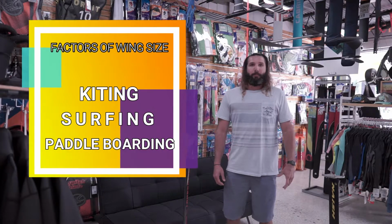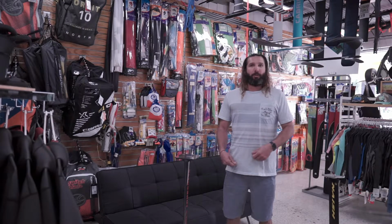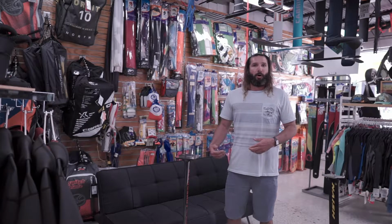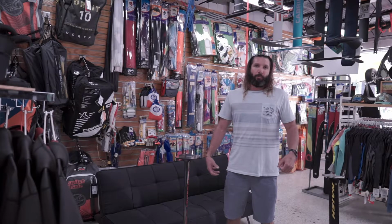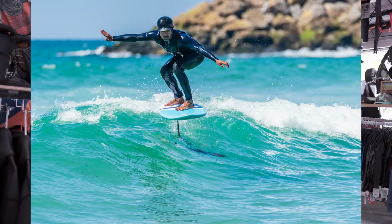In general, the bigger the wing is, the more volume it has, and the slower you're going to go while foiling. Foiling slow is good for small waves, big paddle boards, or wing foiling, as we're starting to call it. Anything that you want to foil slow, you'd want a bigger, fatter wing. As you want to go faster, for big waves or high speed kiting, you want a smaller wing.